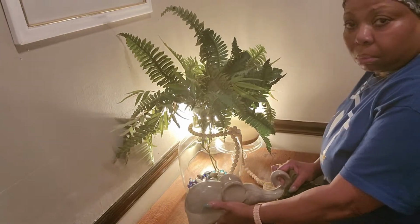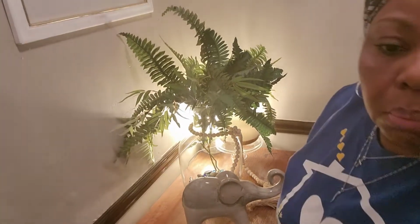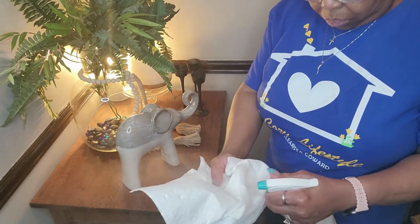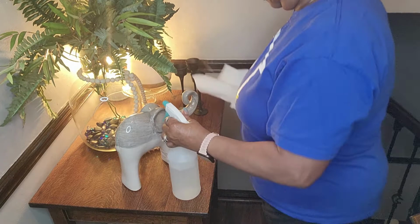Friends, I am polishing this table. That's a table that I bought from someone on Facebook Marketplace. It is beautiful. And so, as you know, I normally paint things, but I left this one. He said it was an antique. I haven't checked the bottom or anything, but I do love the look of it.